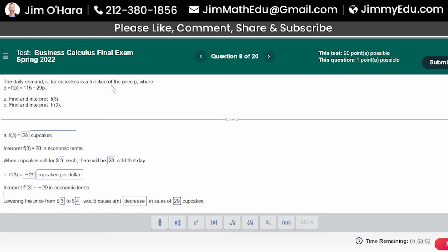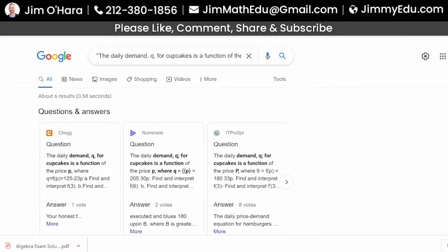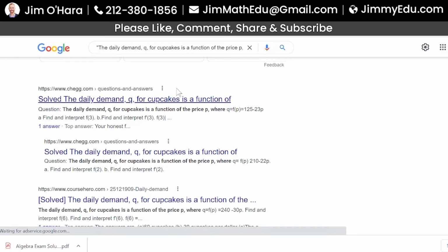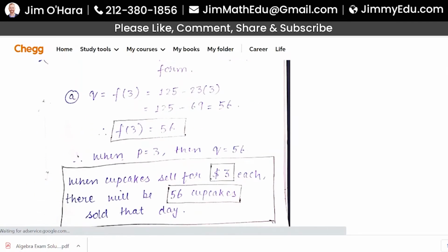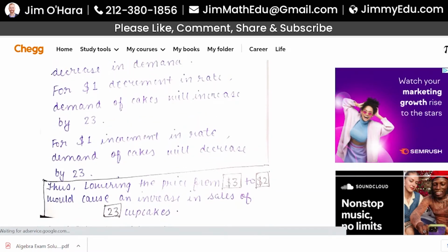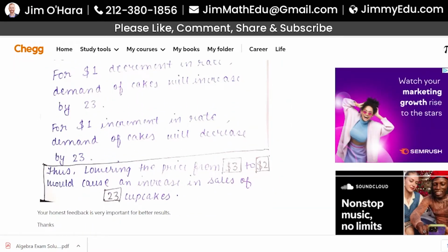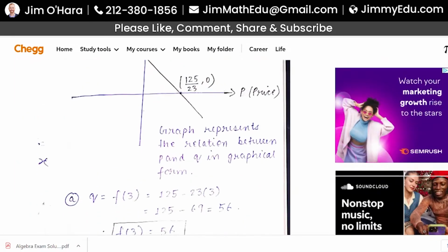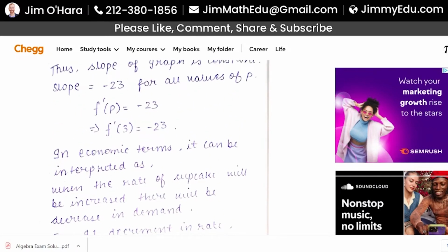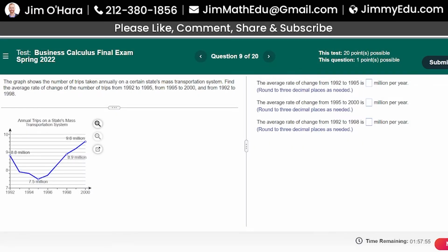Let me double check if this is correct. Okay, so for 3 to 2 cupcakes. Okay, 3 to 2. This is calculus.